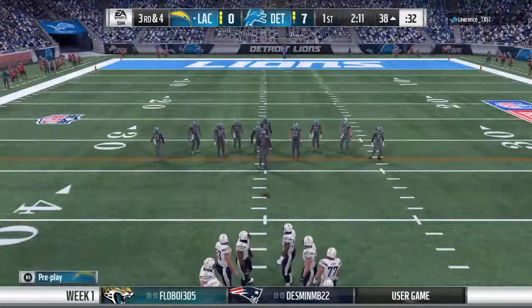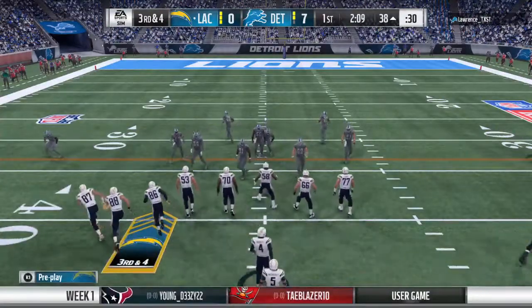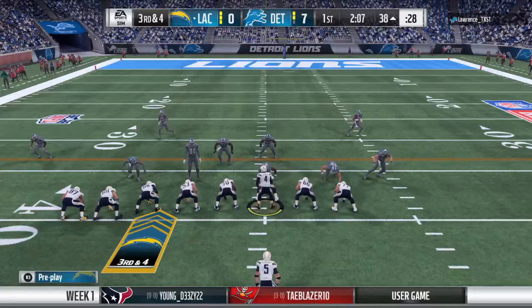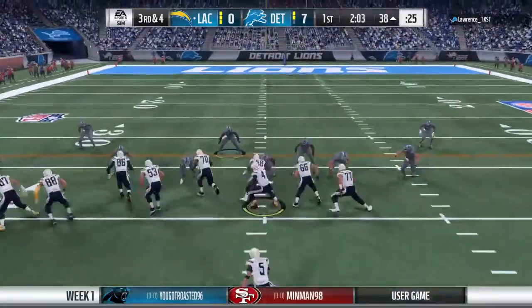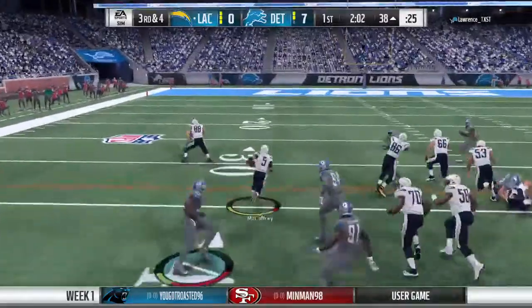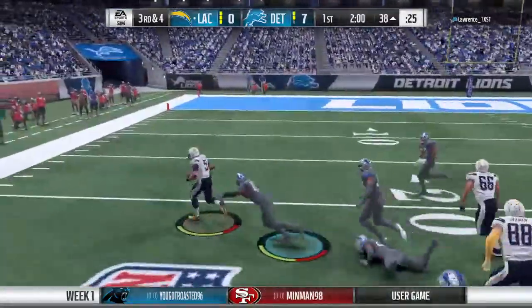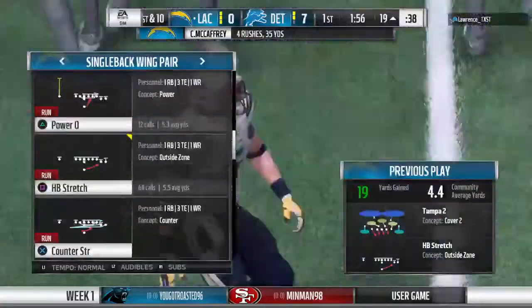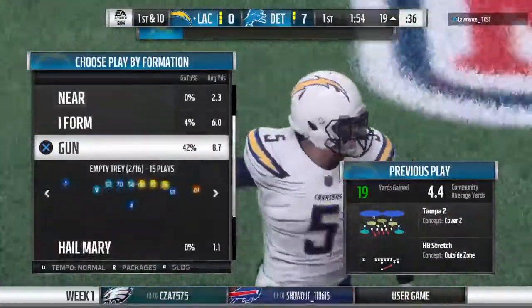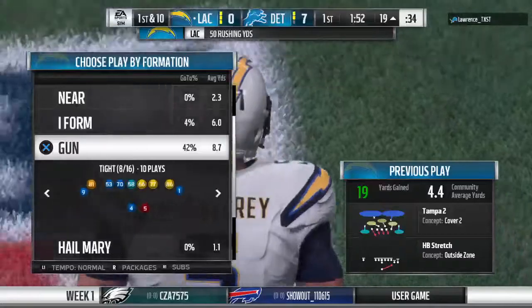The Chargers on 3rd down. They've been okay. 2 for 3 thus far. This is 3rd and 4. Let's go! A handoff left. McCaffrey. And he will have the first down across the 20 to the 19-yard line. That good for 19 and a first down.